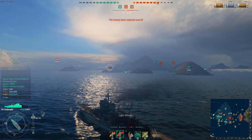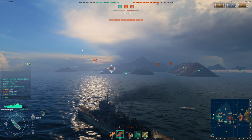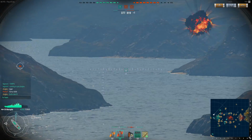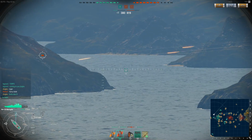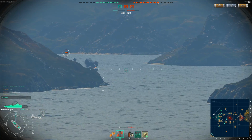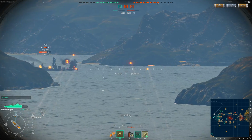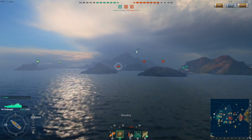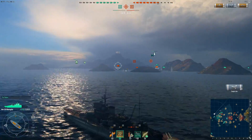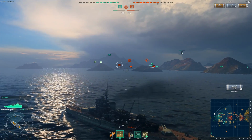and I'm just as fast as him. And while he's running away, he can only fire his 2 rear turrets at me, so that's 4 14-inch guns. And while I'm giving chase, I can only fire my 2 forward batteries at him, but that's 4 15-inch guns. So I still have the advantage. And he's sailing into all kinds of trouble here. And bingo. Again, not a citadel penetration, but a good, solid 15-inch shell hit.